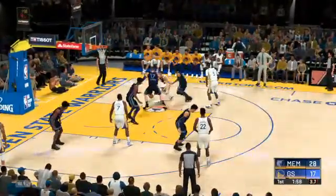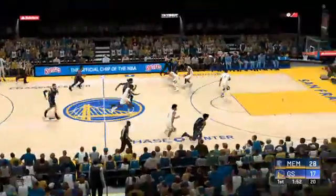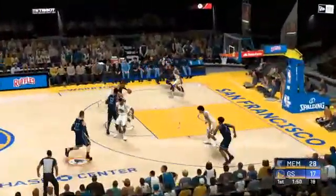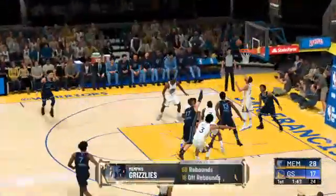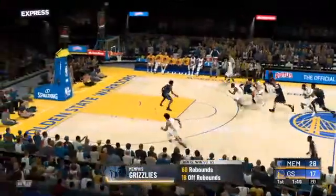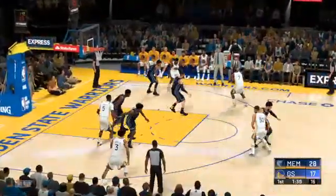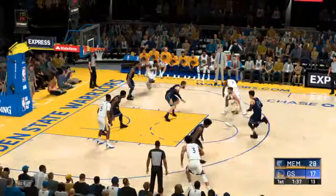Back to Curry. Shoots over Morant. Grizzlies with the rebound. Last time they met was in Memphis, and it was pretty much a cakewalk for them the last time these two squared off and had a clear advantage on the backboard. Now we'll see if the other team will address that problem in this game, because last game, man, they just got smoked on the boards.